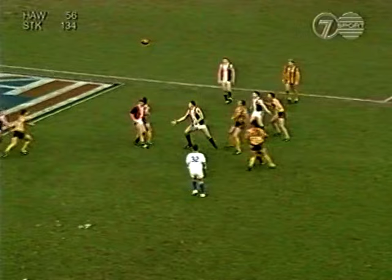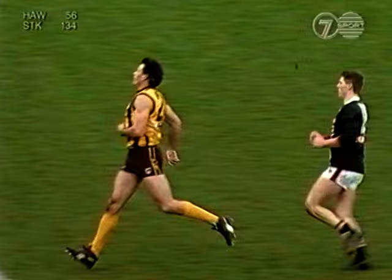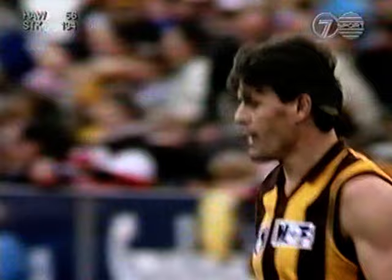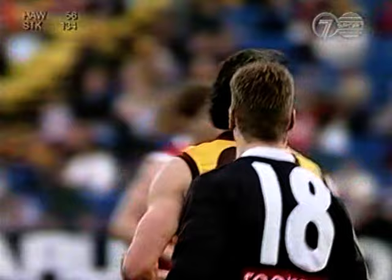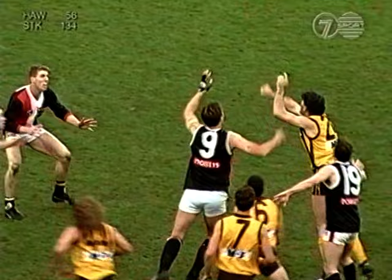Salmon back in the ruck. Kicked in midair by Brown, taken by Crawford. Bends it to the half forward line. I think Chris Langford will be happy to see this one go over. And the veteran next week will play his 300th game, and you couldn't get a more worthy player to play 300 AFL games. He's been an ornament to the game, Chris Langford. Played in premierships, he's been scrupulously fair, and a great fullback for the Hawks.